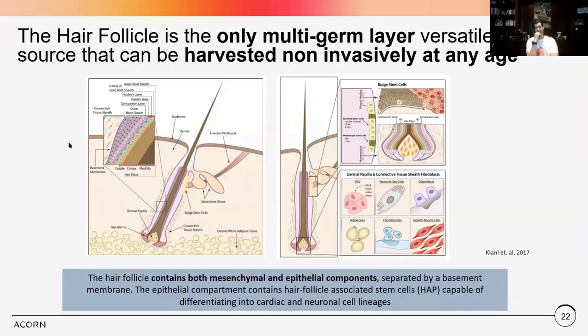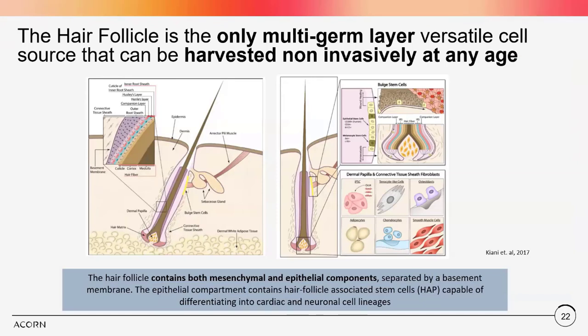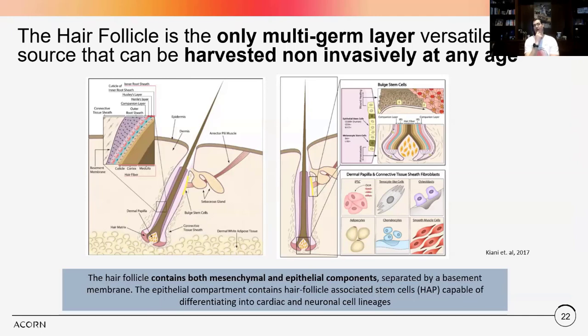Firstly, the hair follicle still amazes me. It just feels like this was designed specifically for us to be able to access our own cells non-invasively. I'm sure everybody here has plucked a wild eyebrow or something, that I certainly have. It's non-painful, non-invasive, and yet you can access a rich population of cells that are present inside the follicle. Not only that, but you have multiple germ layers.